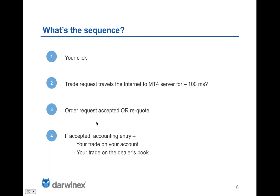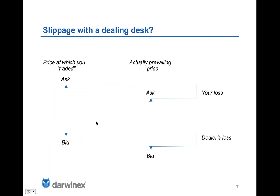Okay, so that was simple, wasn't it? Of course, and this is one question that got immediately triggered after I posted this slide on the Spanish one: okay, so how about slippage? Where does slippage enter this equation? And the answer is, well, let's clarify it.